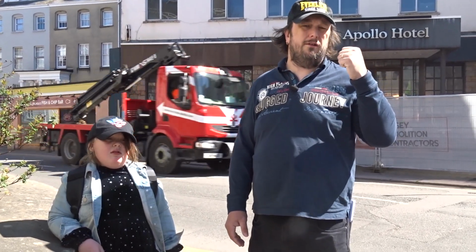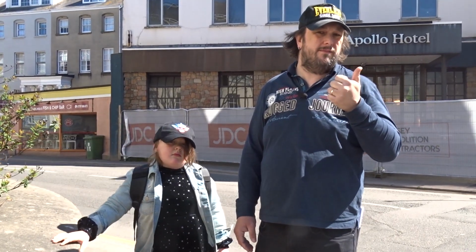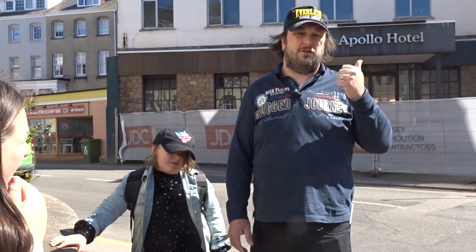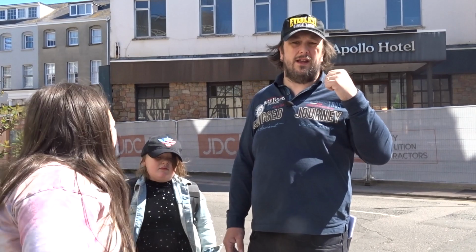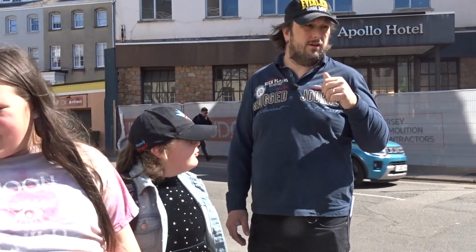Right, so as you can see behind me is the Apollo Hotel. It's the most recent to have gone. Closed in January of this year, so that would be January 2023. As you can see, they've wasted no time in making sure that no one can get anywhere near it. There is a back entrance to this though on the car park side. Might be able to get a view in through the windows from there, so we'll go and have a look.